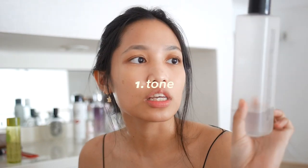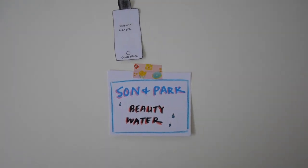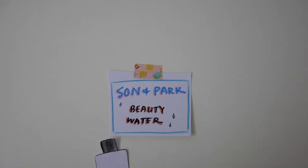Good morning. For my daytime skincare routine, I usually just wash my face with just water because I feel like I don't really need to use a cleanser. After that, I just go in with toner. I use the Beauty Water by Sun and Park. I use this one at night as well. I just put some of that on the cotton pad and then I'll just wipe my face with that. Just really gentle.